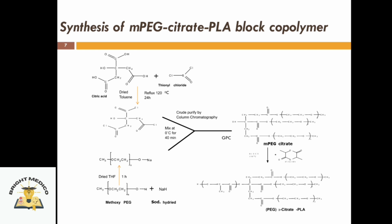Separately, monomethoxy polyethylene glycol was dissolved in 15 ml tetrahydrofuran, and the solution was added dropwise to the reaction mixture and kept under stirring for 30 minutes in an ice bath. Purification of the crude product was done by column chromatography using a 1:1 mixture of ethyl acetate and methanol as eluent. At last, the purified product was characterized using aqueous gel permeation chromatography, that is GPC. After that, we did a synthesis of monomethoxy polyethylene glycol citrate polydilactic acid.